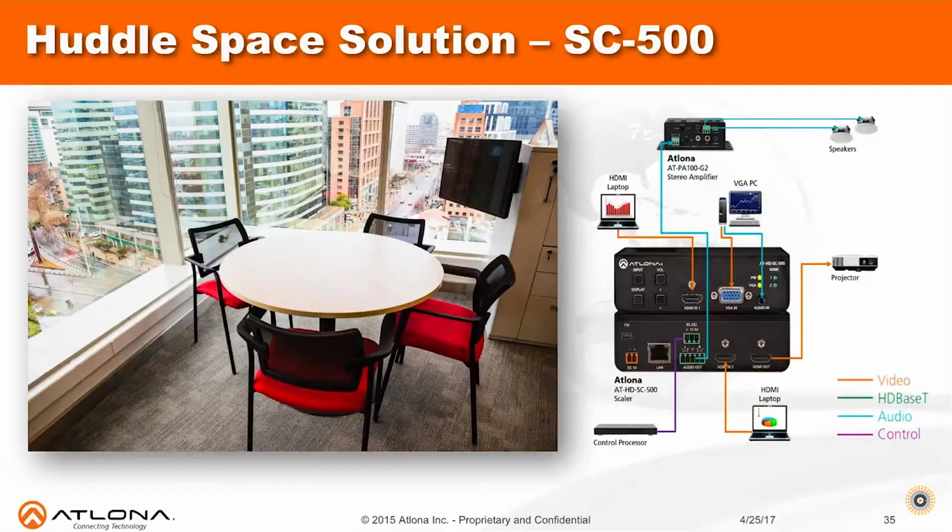Now, another product, another solution that I think is worth noting is the SC500. This is just like the HDVS. Remember, the HDVS I just showed you has two components, a transmitter and receiver. That's because we're assuming the presenter is 20 feet or more away from where the display is going to be, so we need that run over category cable to bridge the gap. In a very small space, like you see right here, I don't necessarily need a transmitter and a receiver. I could just have one box with a single HDMI cable out to the display. That's what the SC500 is.